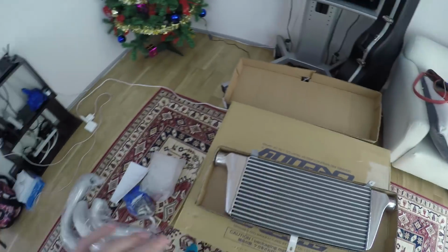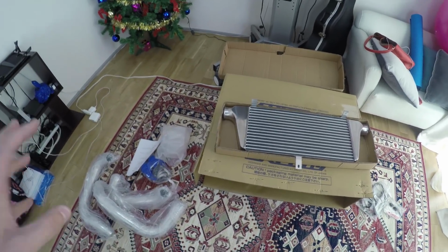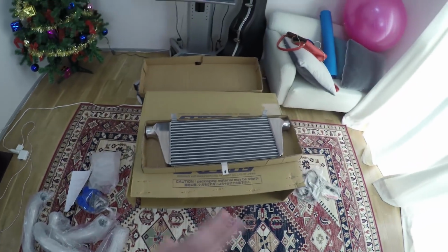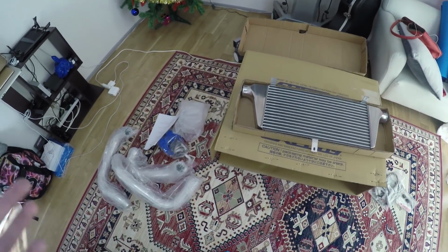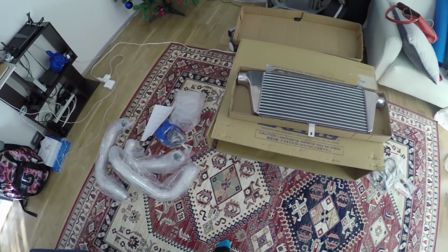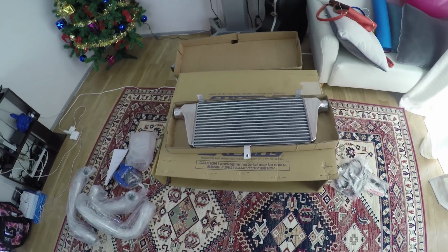And I mean, this entire Greddy kit, it's probably going to bolt on and I'm not going to have any issues, in all honesty. So I'm really looking forward to testing that and seeing that I'm not going to have any problems. But if it does, this whole thing cost me about the equivalent of $400 to $450 Australian. That is such a good price. Some cheap Chinese kits that you can't even bolt on properly without modifying a whole bunch of junk don't even cost that much. So really happy with this. Can't wait to bolt it on.